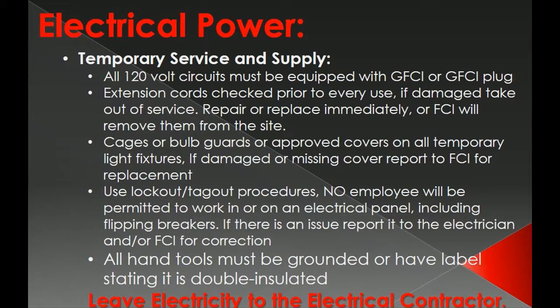All 120-volt circuits must be equipped with GFCI plug. Extension cords checked prior to every use. If damaged, take out of service. Repair or replace immediately, or FC will remove them from the site. Cages or bulb guards or approved covers on all temporary light fixtures. If damaged or missing cover, report to FC for replacement.